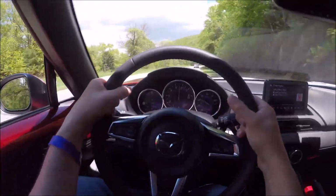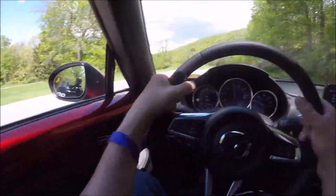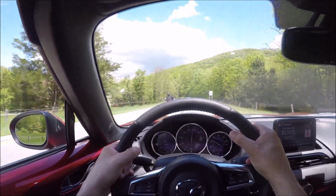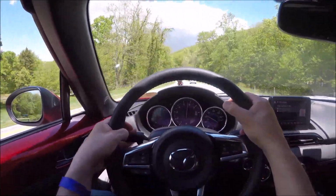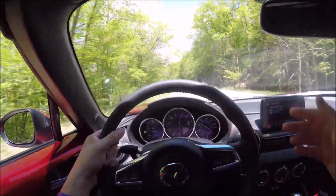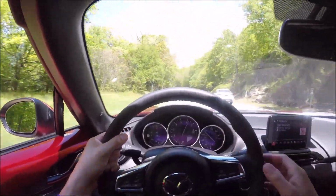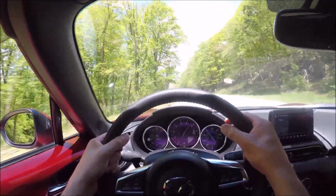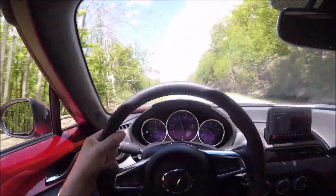There's a motorcycle coming up on my left, so I'm going to let him pass. It's loud in here. If you're coming from a Camry or something like that, you might not be thrilled. You better like road and wind noise and tire noise.